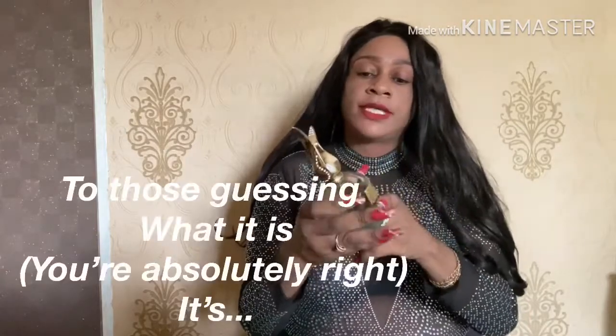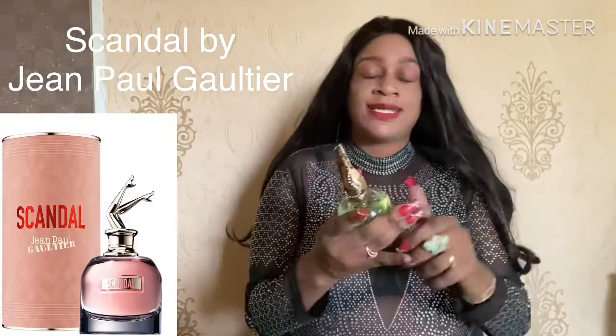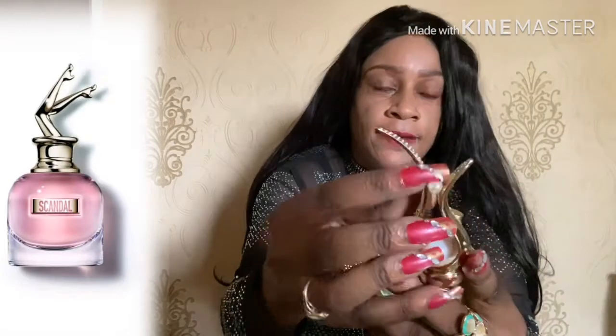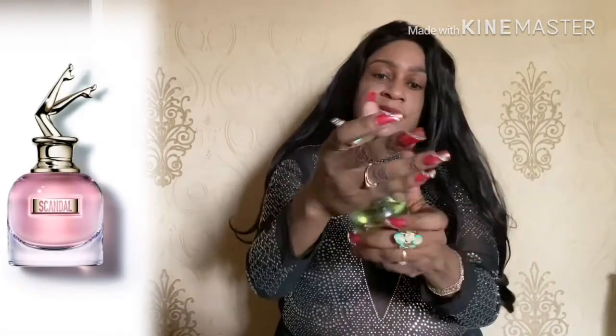I will tell you about how both perform and the differences that I've picked up, but this is definitely a clone, because I've tried both of them side by side today, and I think it's 100% a clone. They even copied the bottle. The only thing they did differently was the top. The top is beautiful. It's got a pearl here and another small pearl there. That's the only difference really, because the Scandal bottle is femme fatale, beautiful, gorgeous ladies' legs in the air with the high heels, a very sexy bottle. But they've done this as well.